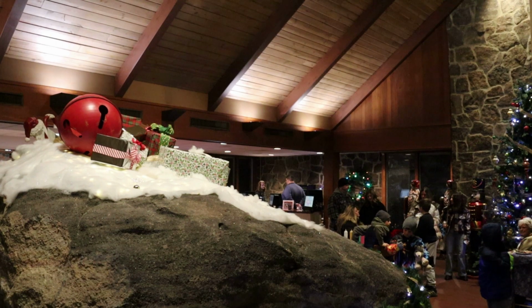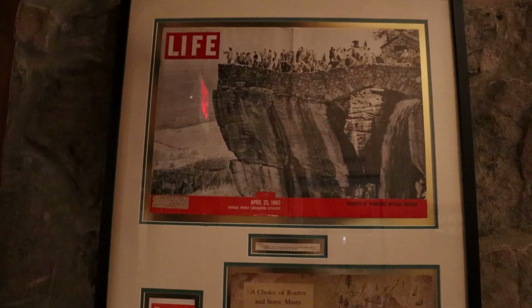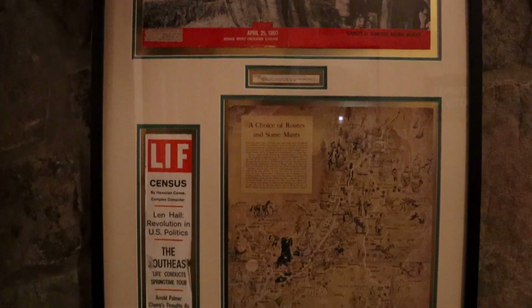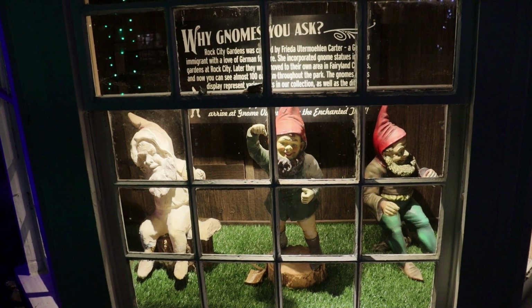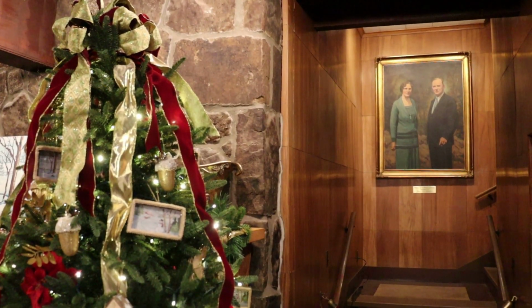There is a space for visitors to meet Santa Claus at North Pole Village. I also noticed this Life Magazine 1960 Rock City feature with an amazing illustrated map of southern attractions. Rock City is known for its expansive population of German garden gnomes. These were originally employed by Frieda Carter.